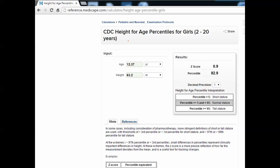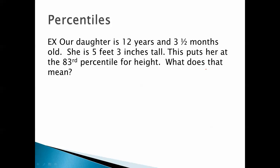Another way to do this is to go to a website which shows you the height for age percentiles for girls. You enter her age, 12 years, 3.5 months is 12.37 years. And the height, well, 63.2 inches. She's a little over 63 inches tall. And we're told that the percentile is 82.9. In other words, the 83rd percentile. So again, our daughter's 12 years, 3.5 months old. She's 5 feet 3 inches tall. This puts her at the 83rd percentile for height.